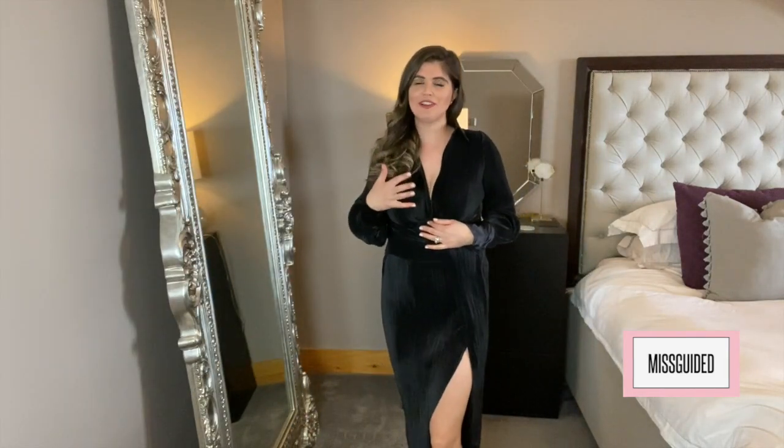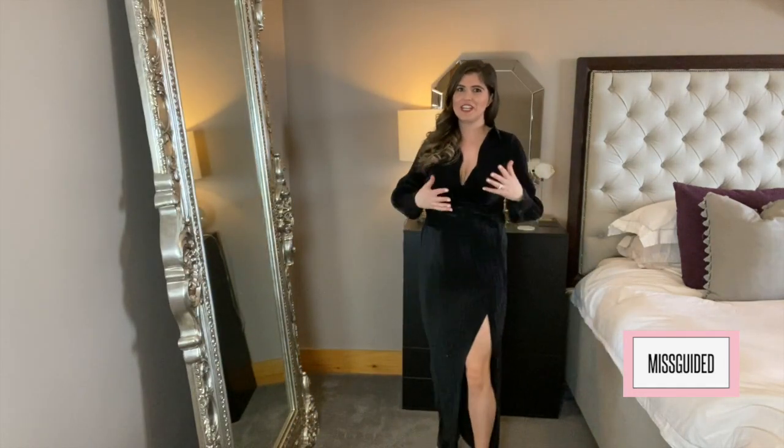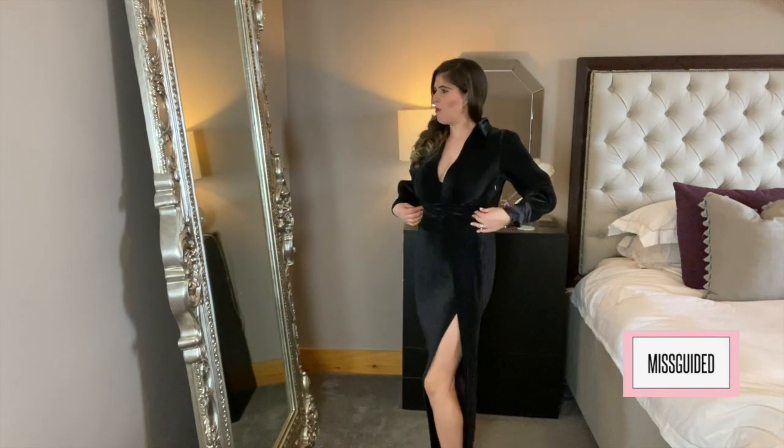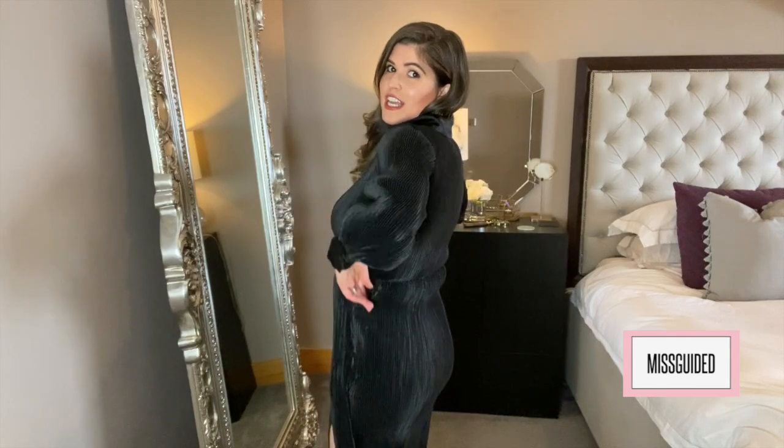The only issue is it's really warm. I feel really hot in it, which is not so good if the fabric makes you feel like that, because when you're going out and getting ready and you're hot and flustered, it's not going to feel so great. I also think with this cross body section, which goes over the top, it's separate from the dress. It just sort of straps around to there.